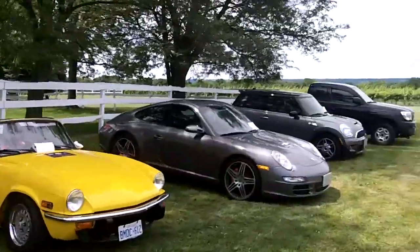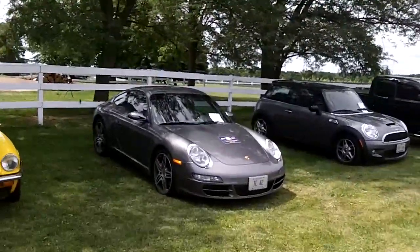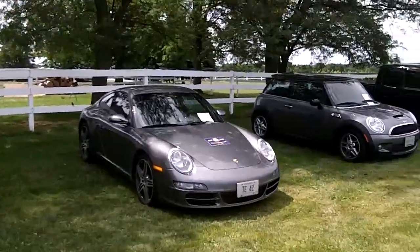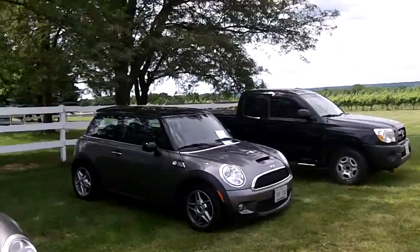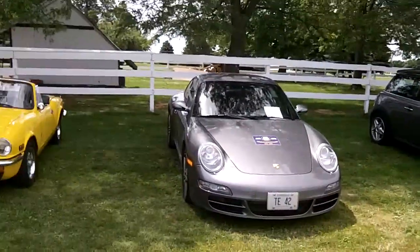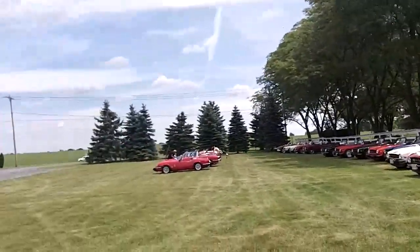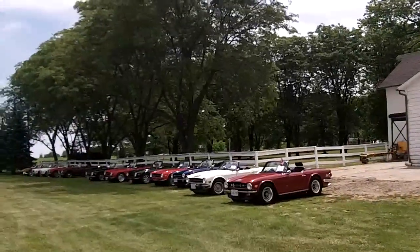And then we have what we call Friends of Triumph. These are guys who are just sort of tagging along with the club. They actually own Triumphs, and for one reason or another, maybe they're restoring a car or it's not quite running up to standards. This gentleman owns a TR250, this gentleman owns a TR6. So they didn't quite make the trip, so they thought they'd be more comfortable bringing their daily drivers. So anyway, just a quick view of the field before all the judging happens for the concourse cars and all the voting happens for the participants' choice cars.